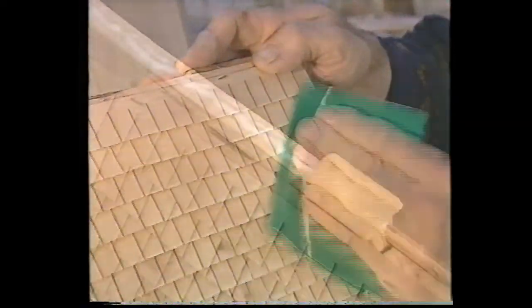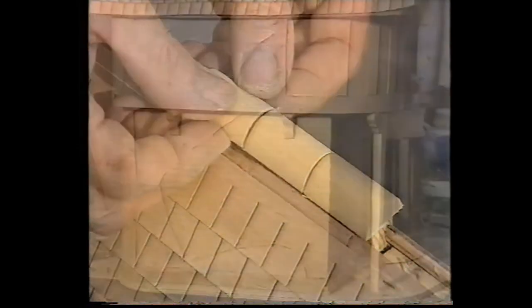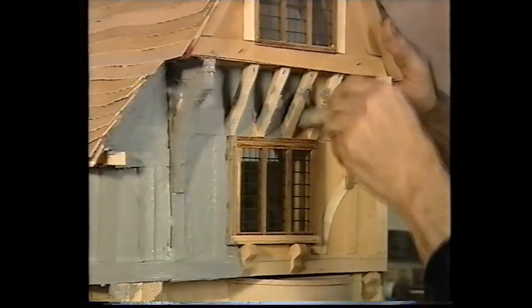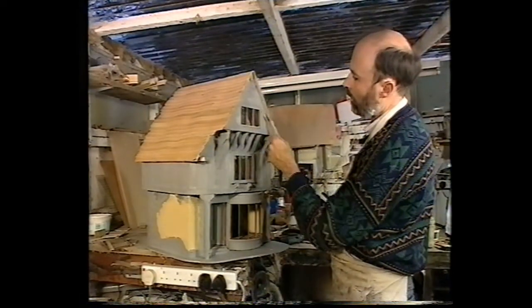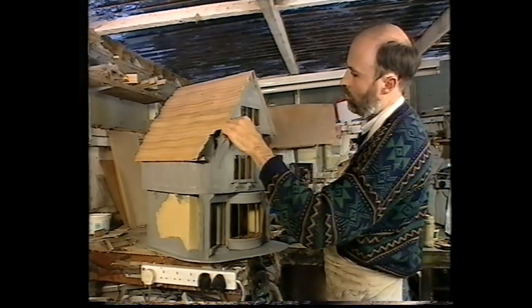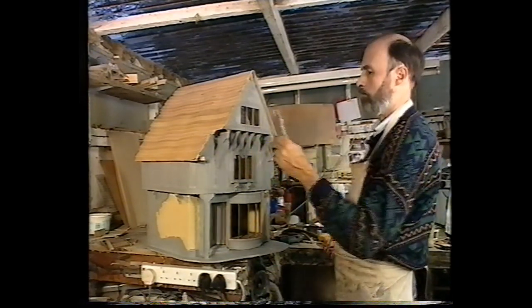There are quite a few makers that make Tudor buildings, but no one makes them quite the same as another maker. My buildings are entirely individual to myself, and I wouldn't dream of copying anyone else, and I hope no one copies mine. Now that can be left overnight, preferably to dry nice and hard, so you can have a gentle sandpaper just to take the exceptionally rough parts off. So I think we can leave that for now.